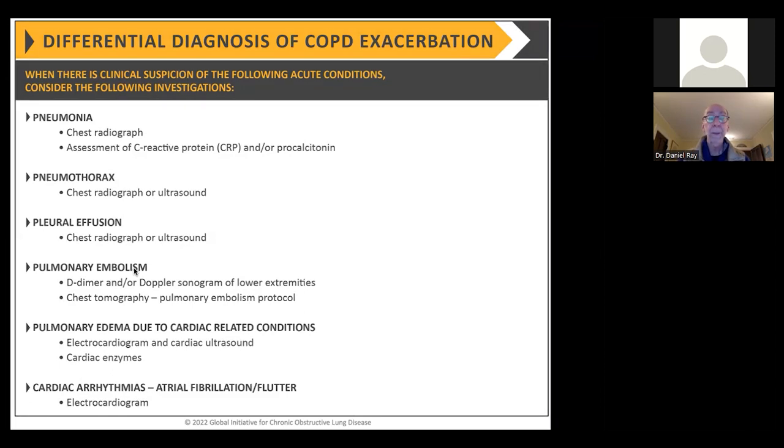I think that's the best thing we can at least try. So anyways, you've got somebody with COPD, they're having more trouble, more shortness of breath, cough, and congestion. So there is a differential diagnosis. Most of the time, obviously, it's going to be a COPD exacerbation, but we have to be careful that we don't overlook these things, which can produce similar symptoms.